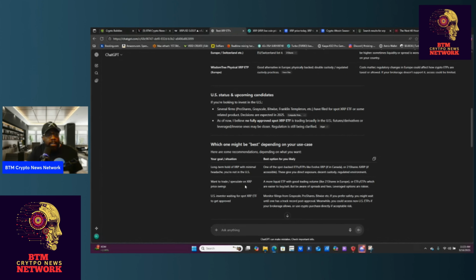If you want to trade and speculate on XRP price swings, more liquid ETPs with good trading volume, like 21Shares in Europe, or ETFs, or ETPs, are easier to buy and sell, but be aware of spreads and fees. Leveraged options are risky. Stay away from leverage trading, guys. I'm just throwing that out there. Not financial advice. This is just for entertainment purposes.